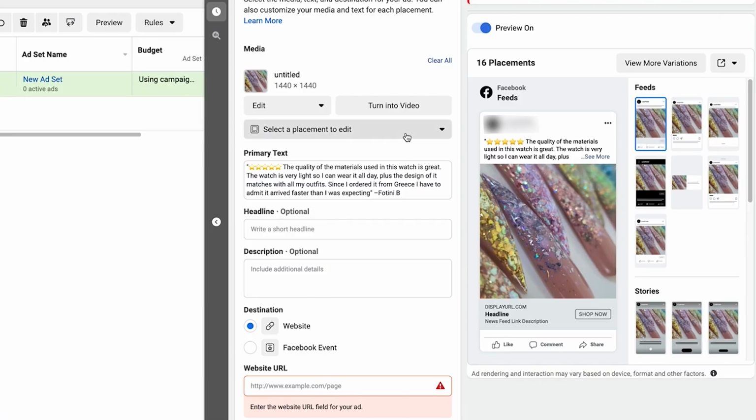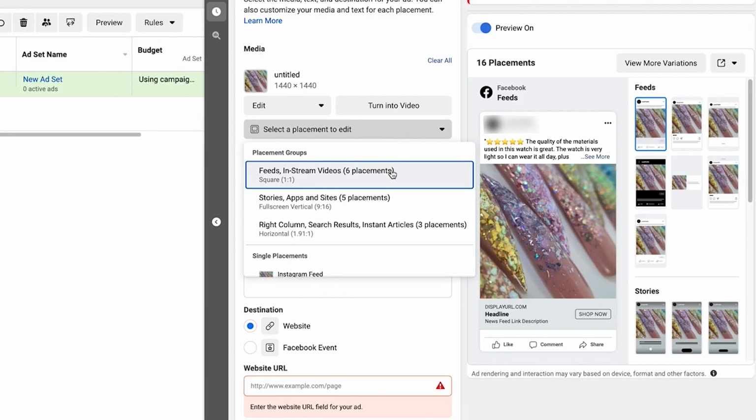Now, you can group these together as part of the same ad because Facebook does have a feature where you can customize your asset for the different placements. But when you do this, Facebook won't always deliver your customized ads in stories placements, and it can sometimes even hurt performance when you make those customizations.